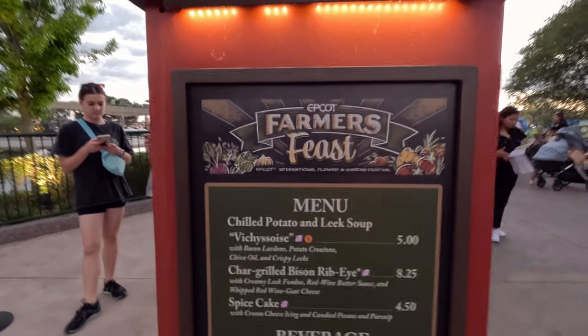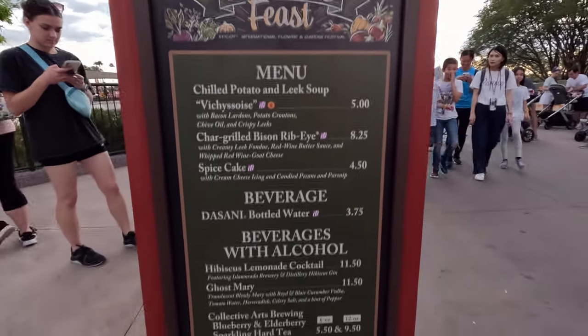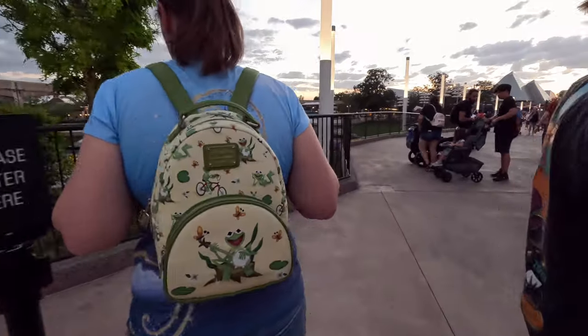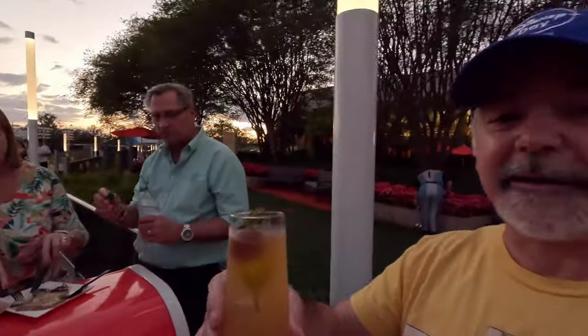All right, we're going to try the Farmer's Feast bison ribeye. Looks like butter sauce, red wine, goat cheese. Maybe that's the Ghost Pepper Bloody Mary. Give it a go. Okay, this is the Ghost Pepper Bloody Mary.